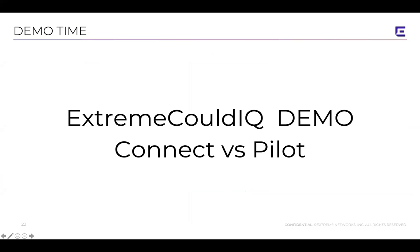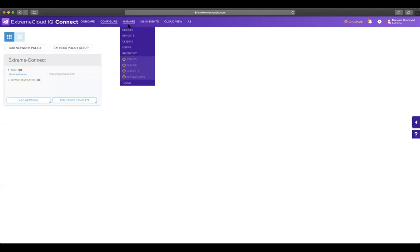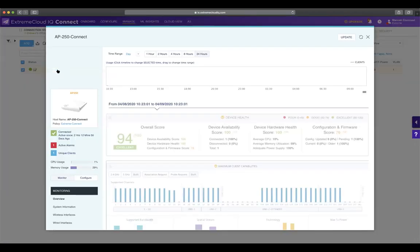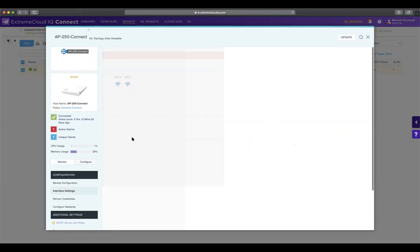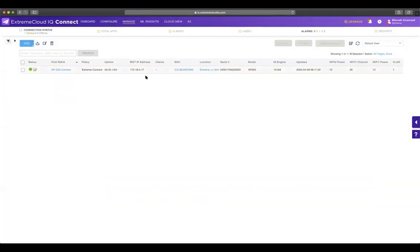So let's switch over to my Connect account. So this is the ExtremeCloud IQ Connect, and you can see your access points. You see some grayed out menus, and you can monitor your access points, switches, routers. You can configure them. You can do the device configuration, some interface settings. You can change the wireless interface settings. You can use the AP's client mode, or you can configure the backhaul mesh link. So you can do some basic configurations.